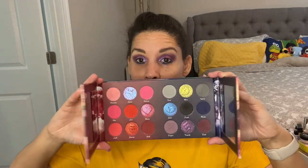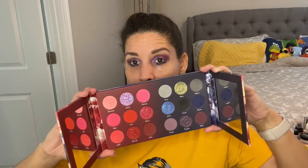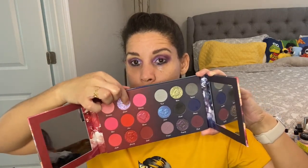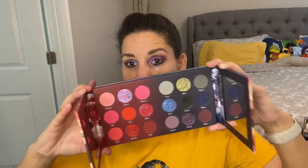Okay, guys, what do you think? I mean, what do you think about this whole palette? You can see some of the shifts like that. I did accidentally put some blue in here, so I didn't mean to. But very, very pretty palette. That Cupid is very hard to work with. Very hard. It comes off as like a topper, and I did try to spray it a little bit, but it's still not doing anything.